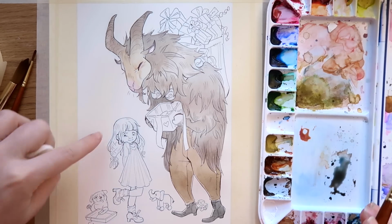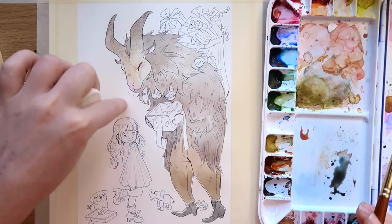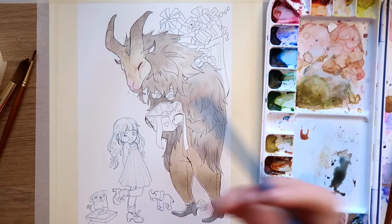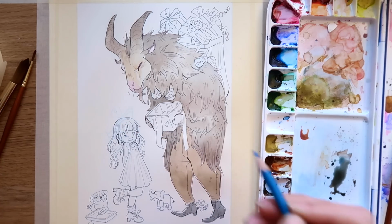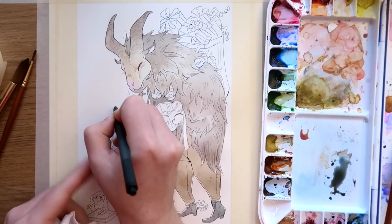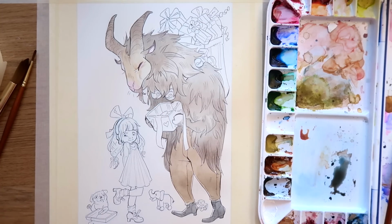I was actually thinking about giving her a bow. Maybe that's cute. Let's just check if that's something I want before I do anything else. Yeah, I think that's cute. I think she was missing something. Let's add that real quick. Cute. Okay.